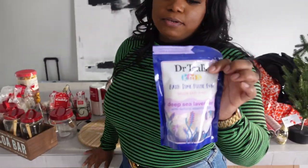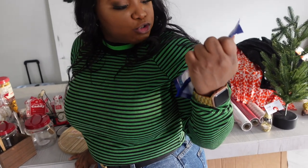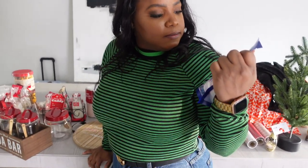I picked these up. Nothing Christmas, but these are supposed to be hypoallergenic bath bombs. And Zuri has very sensitive skin, so I'm trying to find bath bombs that work with her skin. If I can't find any, then she just can't use it, and I'm okay with that. But she loves little bath time and spa baths and stuff like that.